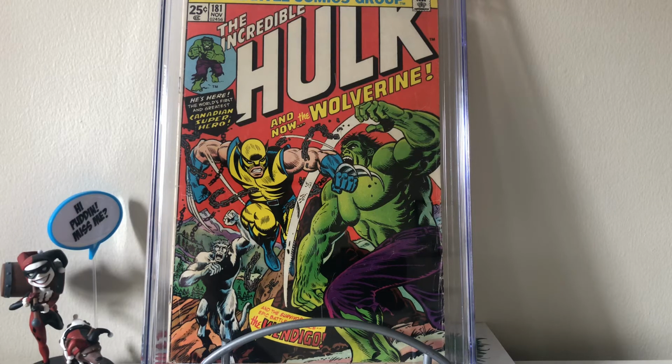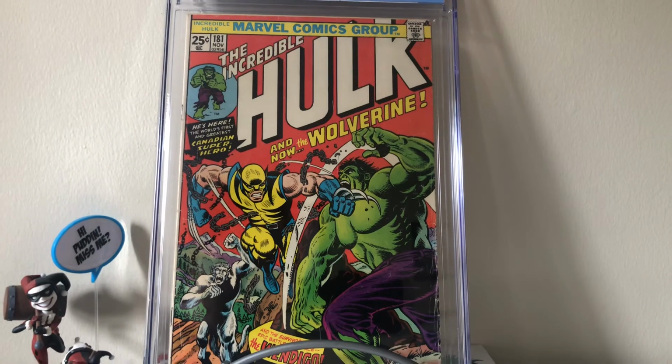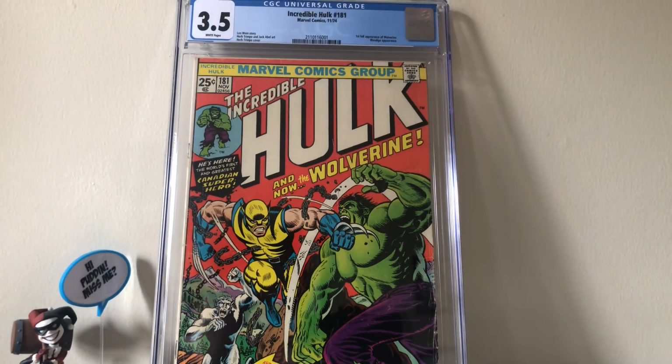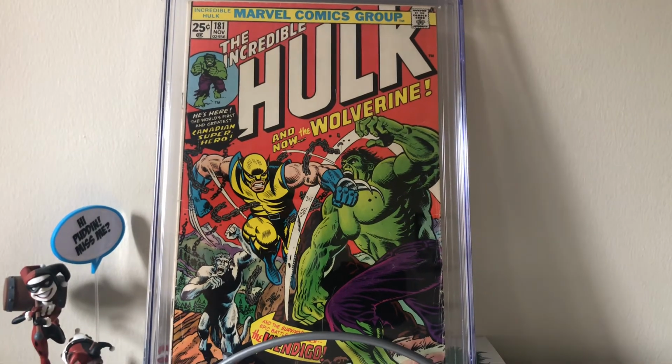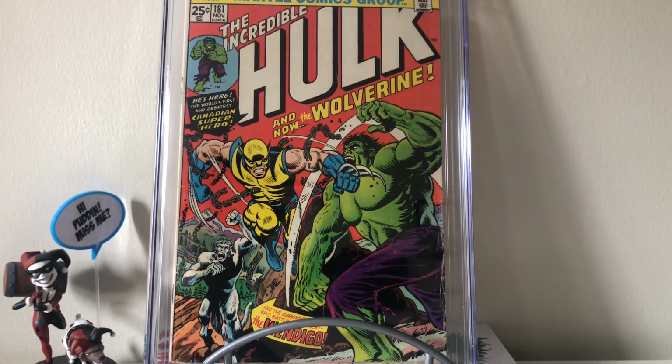But yeah, what else can you say about this book? First full appearance of Wolverine, Hulk 181. It's already a massive book, but when Wolverine makes an MCU appearance, forget about it. Forget about it, man.